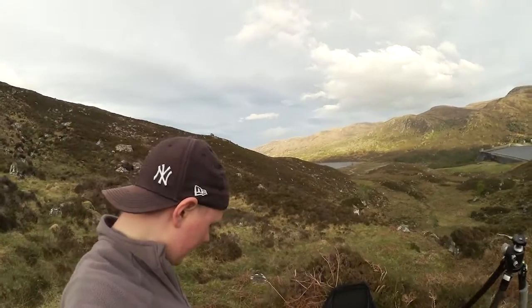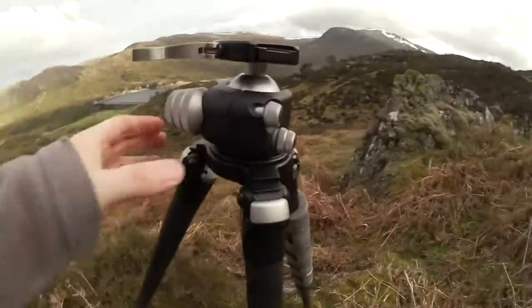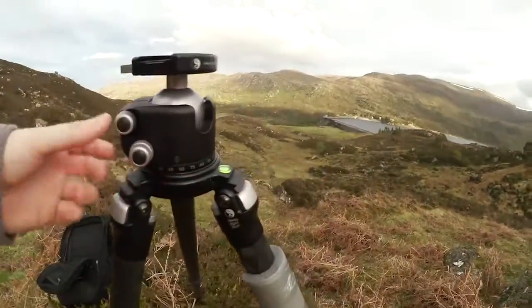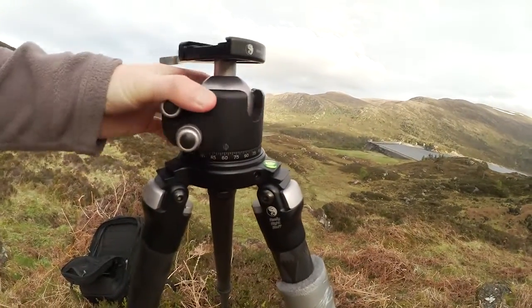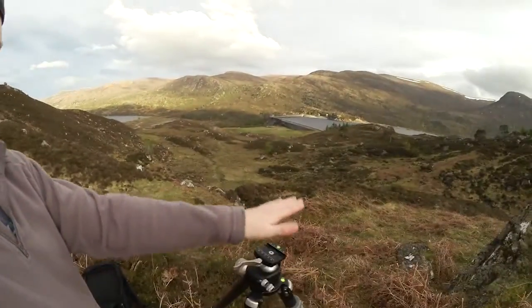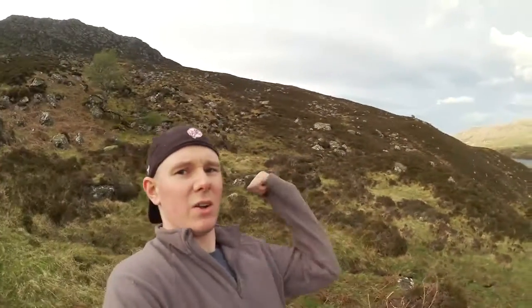I want to try that out now, especially the actual shooting, because on this ball head there's this little dial which helps you do your rotation. So what I want to do is use that just to rotate, rather than rotate the actual head itself. I want to keep the head the exact same, and actually just rotate the entire ball head. So let me pack up all my gear, back there, and let's try it.